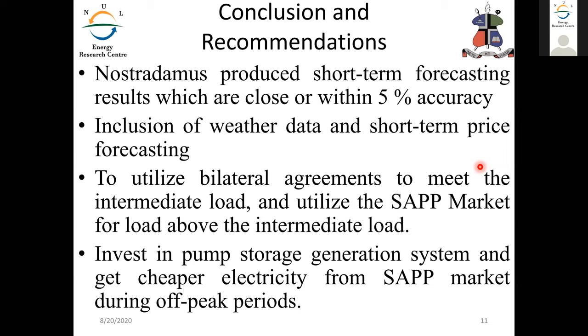Which data did you use for the prediction? Did you use historical data? Yes, I used the historical data from the LEC SCADA system. And also I used the day of the week, time of the year, as well as the Lesotho public holidays.